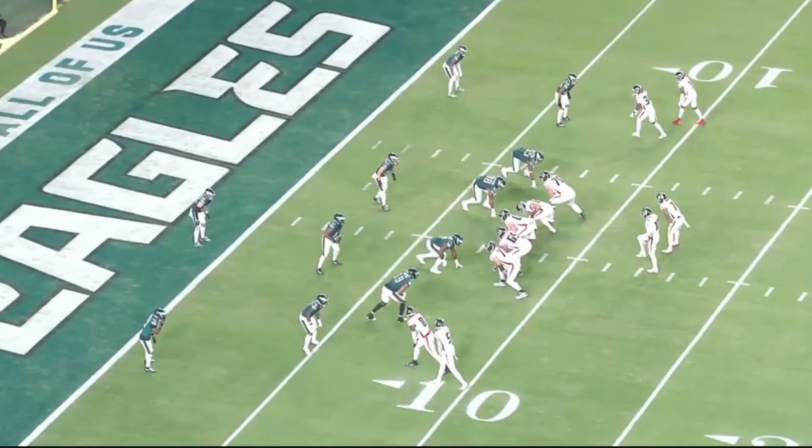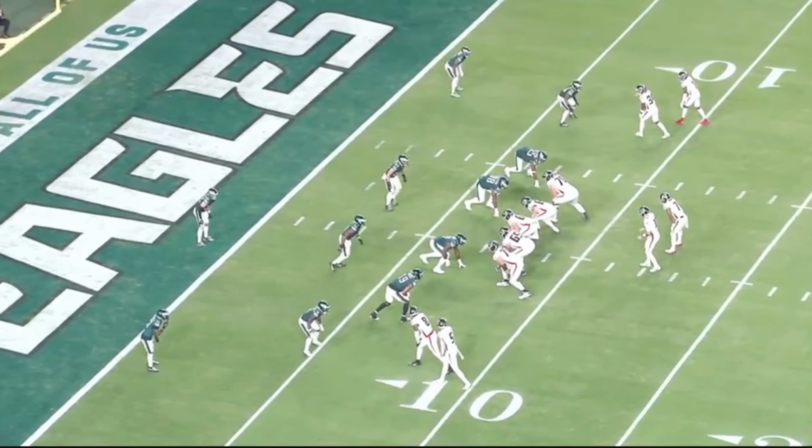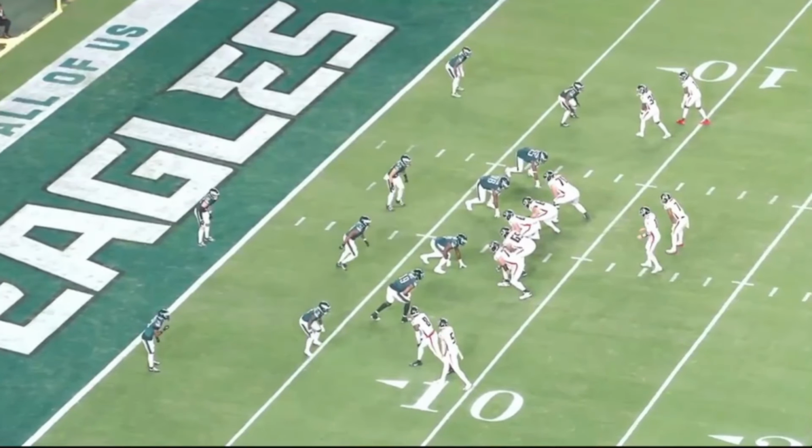All right, this time the Eagles are in cover 1, double 5. They're going to send pressure. They're rushing 5. You can see him coming. You can see him coming through here. And cover 1, double 5, what I'm saying here is you're going to get him pressed up on 8. He's locked up man on man.